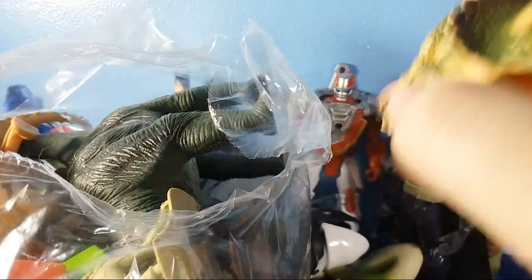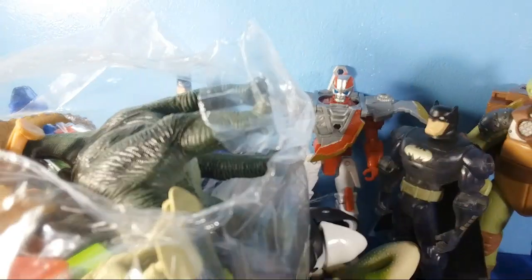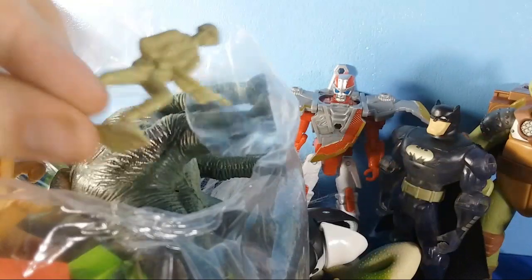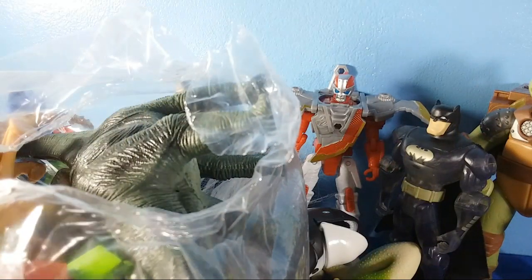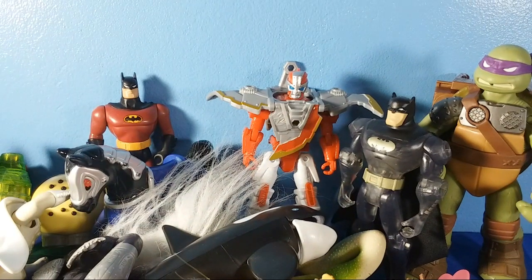Oh man, this is definitely a dinosaur right here. Definitely. Did a little army man. This is just one of those bags I don't even really want to rip into. You can see it's just some dinosaurs. Definitely dinosaurs. It's not the actual Definitely Dinosaurs line. Don't think it is. Yeah, just some dinos. Let's get that out of the way because we're accumulating a lot of trash on this table. Let's see what else we got.